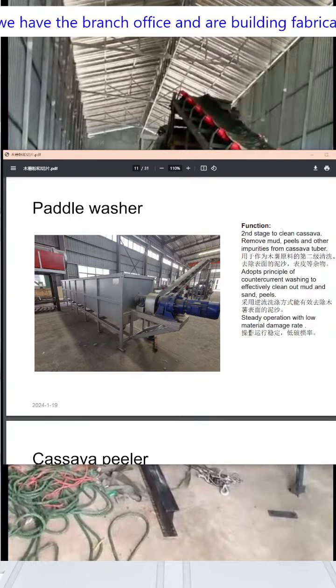And this working principle is called the countercurrent principle. That means the water flow direction is opposite to the direction the cassava tubers move, because it can get a better cleaning effect. So we call it countercurrent washing. Inside this machine there are some paddles, and there is a groove. The groove is designed to collect some sand and some stone.